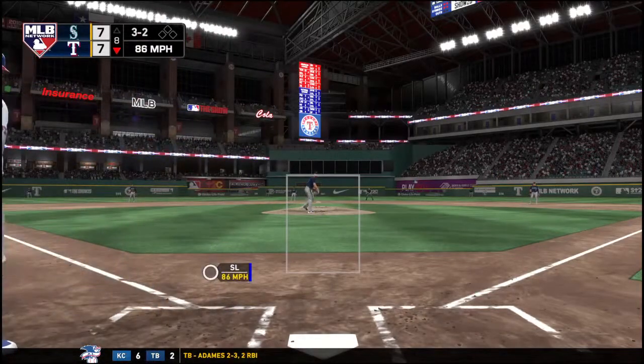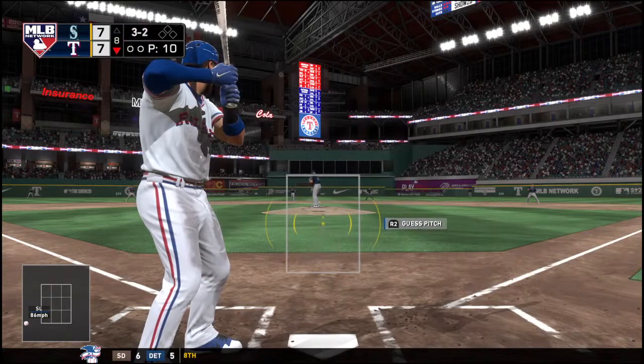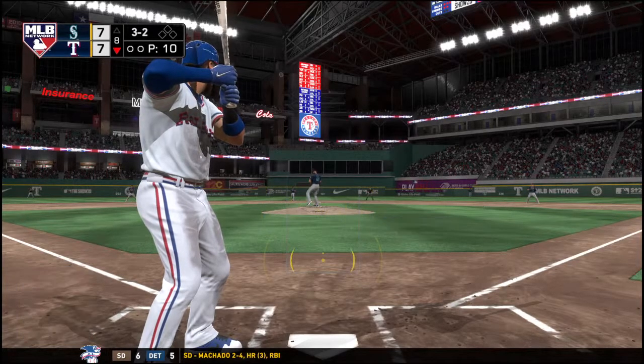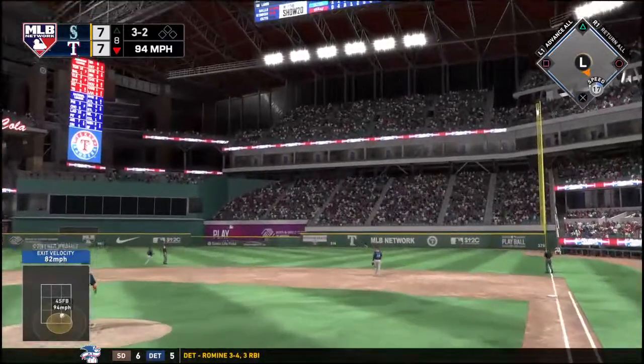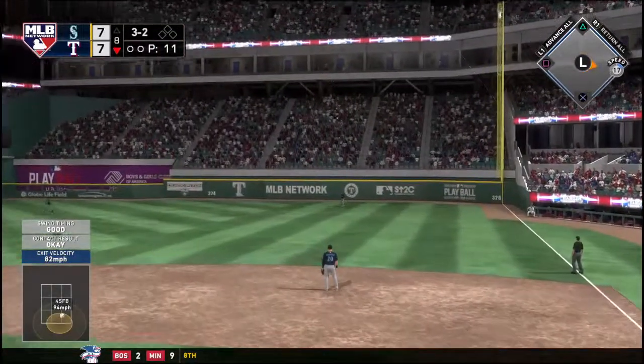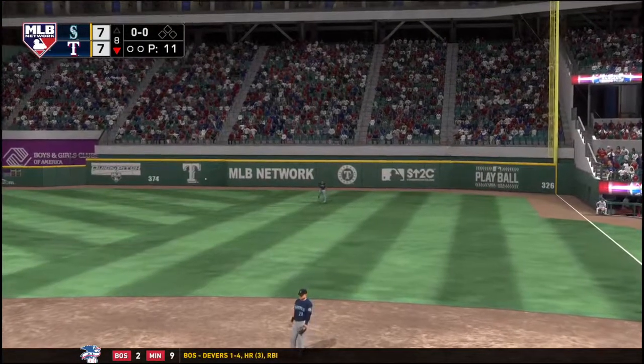And a slider runs in on him as he has to lean out of the way. Wow, from 0-2 to 3-2. That last pitch on 2-2 wasn't even close. He had this guy in the ropes, but now he let him right back into this at-bat. Skied into straightaway right. If he chases Hediger, he gets to it and makes the catch for the first out.